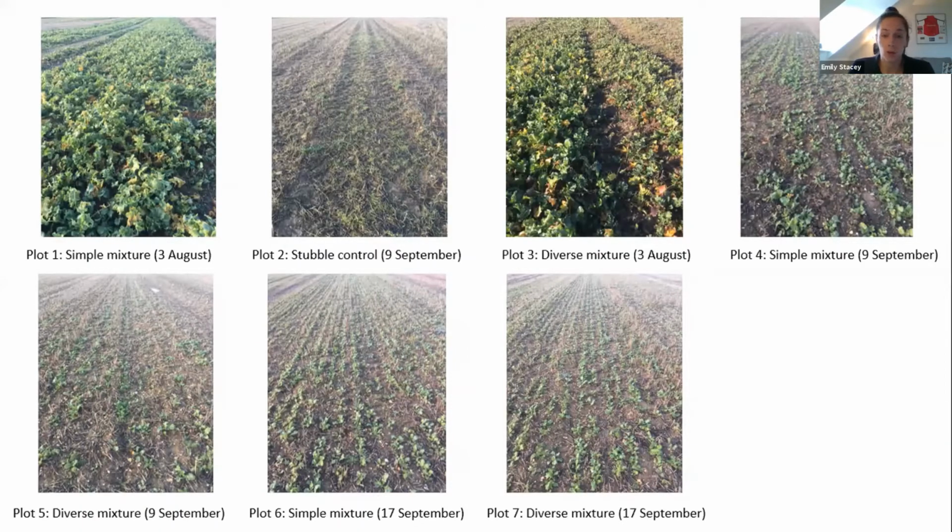So as you can see, plot 1 and plot 3, the mixtures which were broadcast on the earliest date, did achieve a better cover and a greater above ground biomass. You can just about see that the seed didn't really establish in the tram lines, probably due to some compaction. Plots 4 to 7, which were the mixtures that were drilled, didn't quite see such successful growth. There's a fair bit of bare ground and the individual plants are quite small. This is possibly due to the delayed drilling, but also the wet ground conditions. It was extremely wet from October onwards, and there was puddling on the surface.